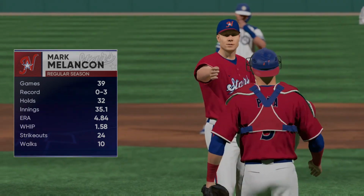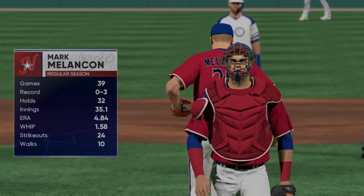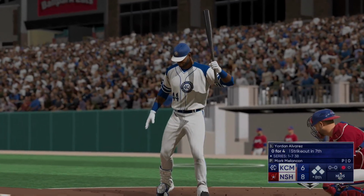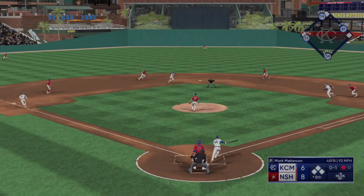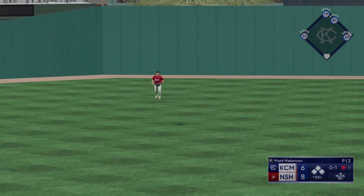A 4.84 ERA in 35 innings, a 1.58 WHIP. Really struggled. Gave up a lot of hits, it looked like, because his walks weren't that bad. But here's Yordan Alvarez, and he's only 1 for 7 in this series, as he's going to fly this one into center, as this is going to probably score a run.